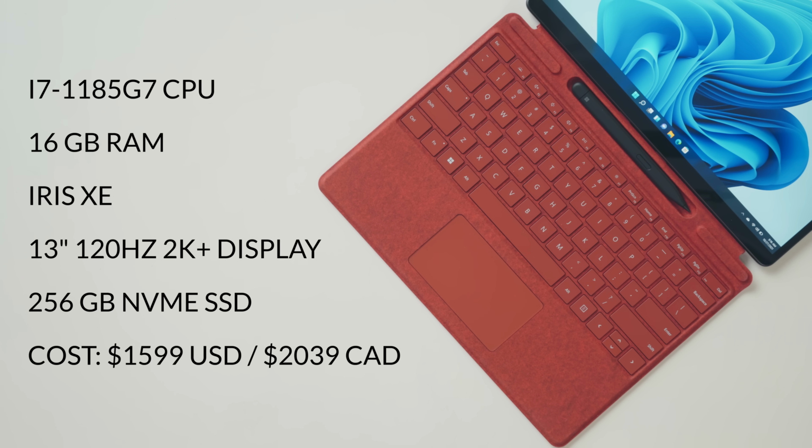So the model I have here is the i7 version. It comes with about 256 gigabytes of storage, and of course it's using an integrated graphics chip, but I feel like with these types of laptops, a lot of people should just stick with the i5 because the performance difference you're gonna get with that i7 is probably not gonna be seen in most applications you use.